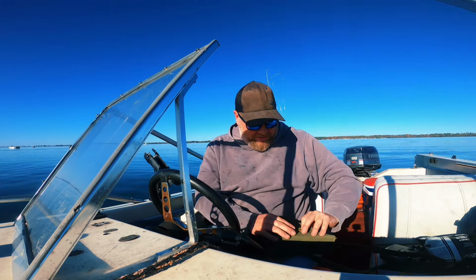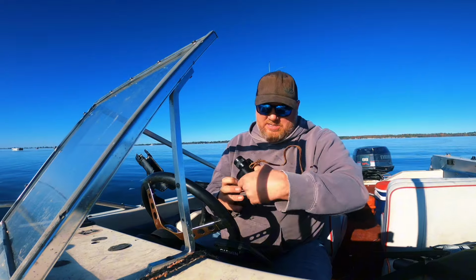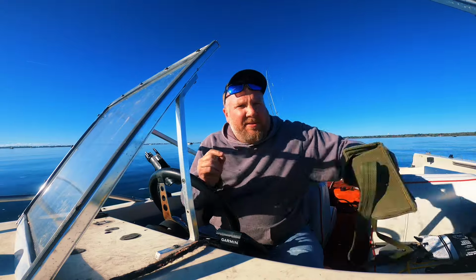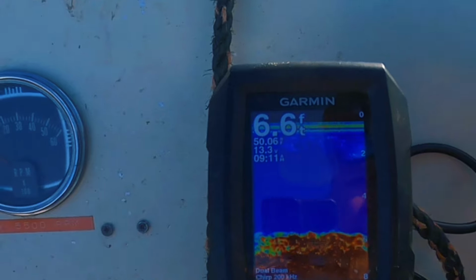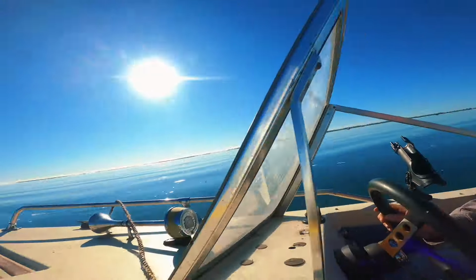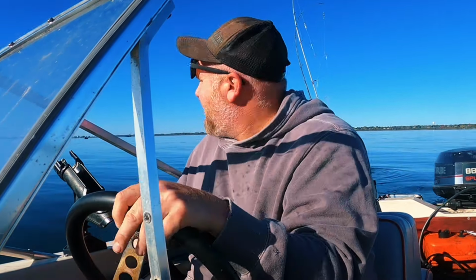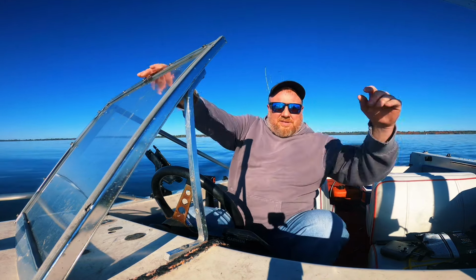Just gonna get the binoculars out here and see if we can find the yellow buoy. Six, 7 feet of water here. I don't know if that's activity going on along the bottom or just something weird. You saw all the weeds when I was coming in here, so we're gonna dip in around the backside here. Okay, anchor's away.